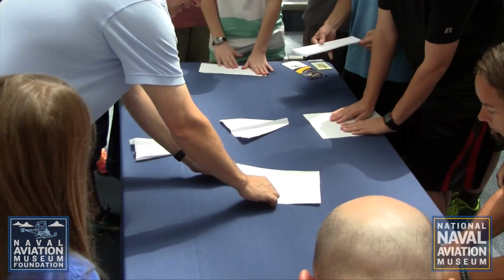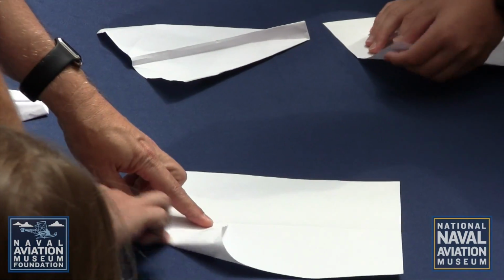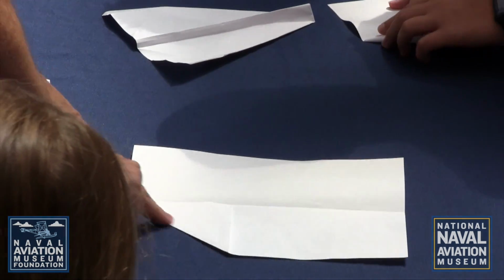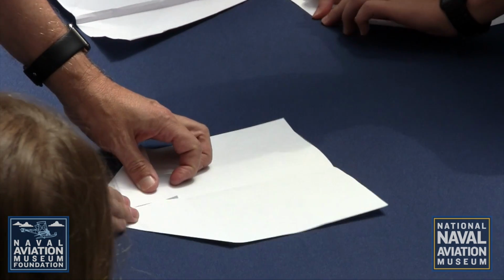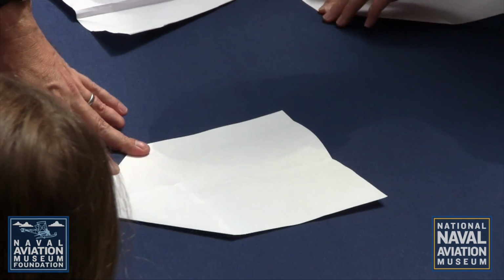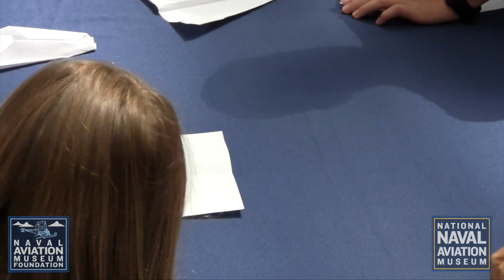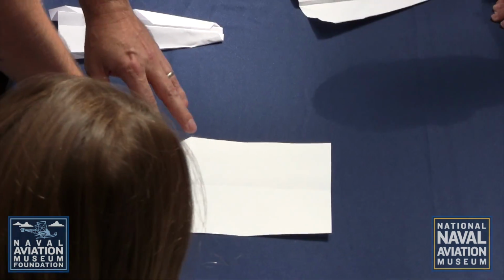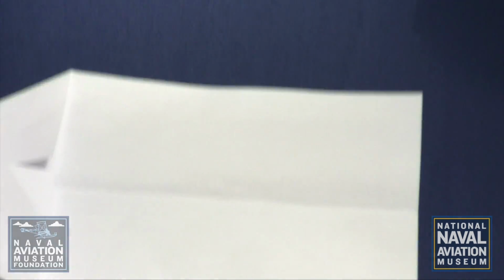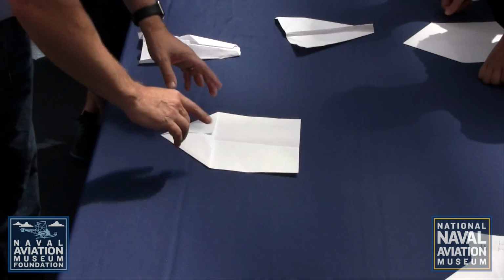And you start by folding it diagonally so that it lines up with that center crease, first on one side and then the other. Mine doesn't fly. A lot of pointed paper airplanes start out that way. From here, this is where it gets a little bit different than a traditional dart paper airplane, like that one.